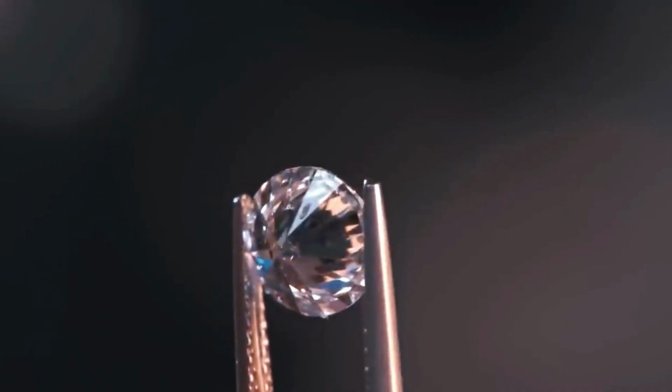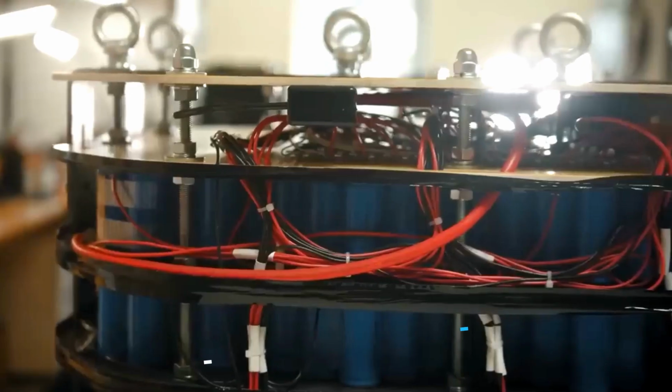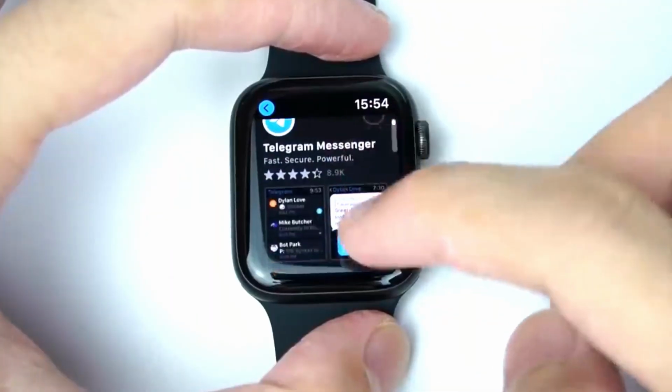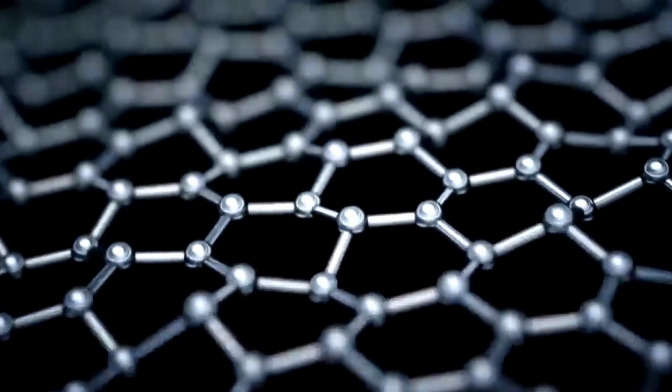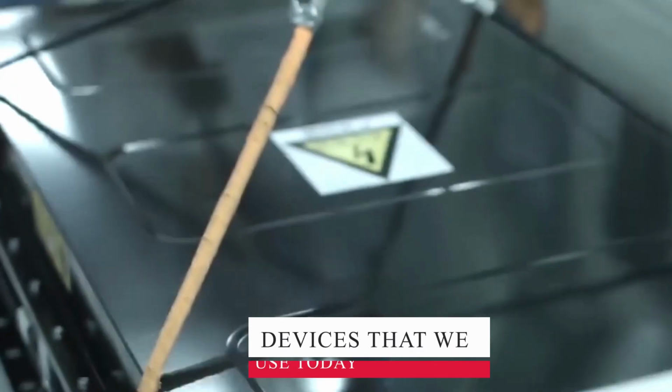That is not the case with nuclear diamond batteries or beta-voltaic cells. These cells are all about producing tiny amounts of power for a long period of time. For now, they don't put out enough juice to power a smartphone. But depending on the nuclear material used, they can provide a steady drip of electricity for small devices for thousands of years. Keep watching till the end to know a lot more about these revolutionary batteries that might power the world sometime in future.